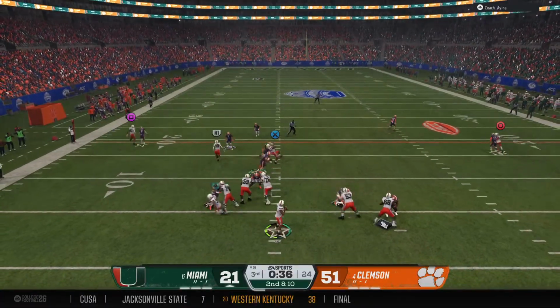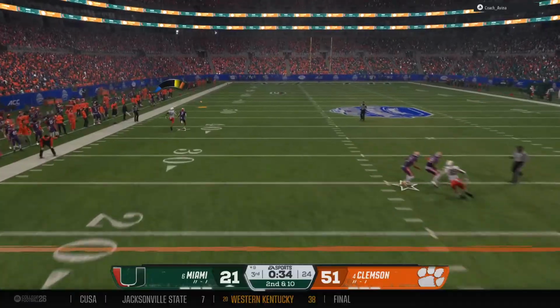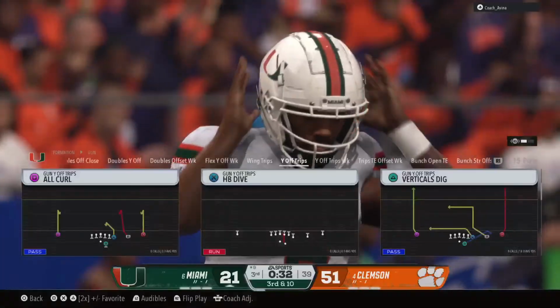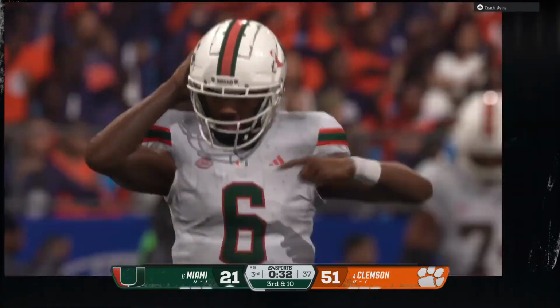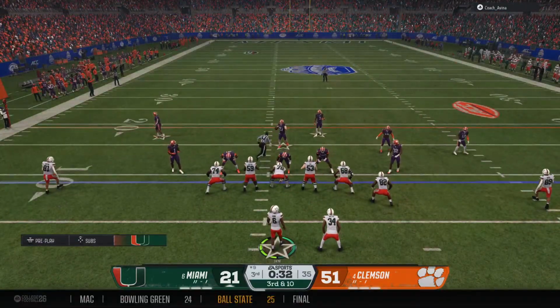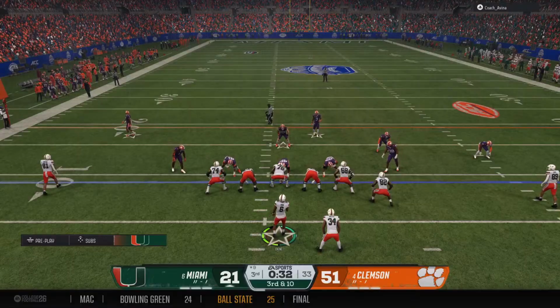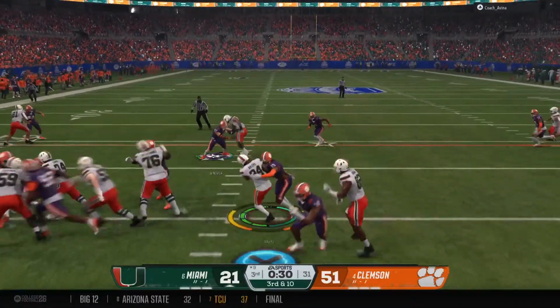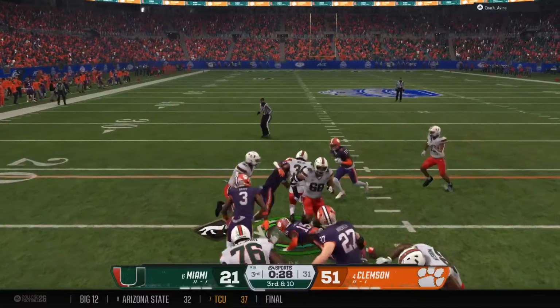From the shotgun, drops back looking for an open man. Tried to go very deep there. Good effort. Now it's 3rd down. Well, anytime you defend this kind of offense, you need defensive backs who are really comfortable defending the ball being thrown downfield. It's not just the short to intermediate throws. It's the deep shots that they're willing to take.